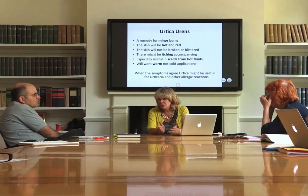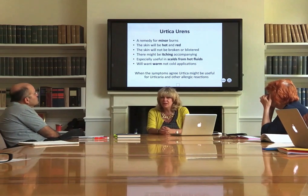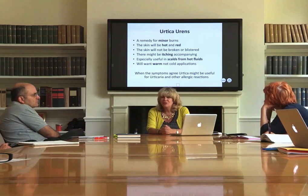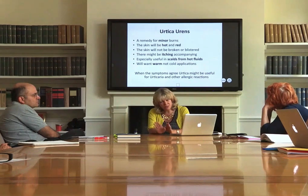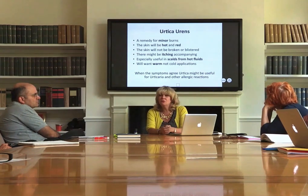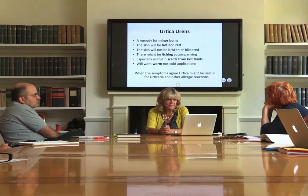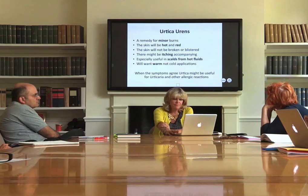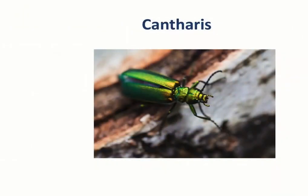And Urtica urens is very good for urticaria, as you can imagine, as urticaria is known as nettle rash, although it isn't always caused by nettles, and Urtica urens comes from a nettle. So useful for allergic reactions, but very useful for burns. Cantharis, one of our animal remedies, made from a beetle.